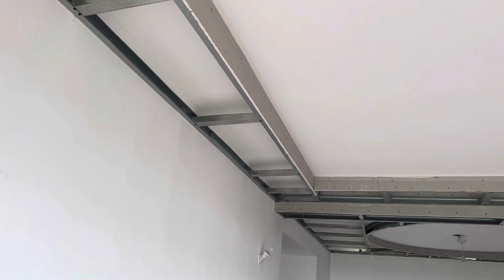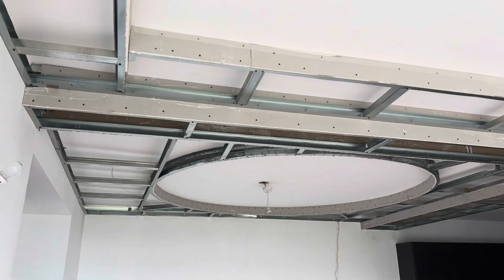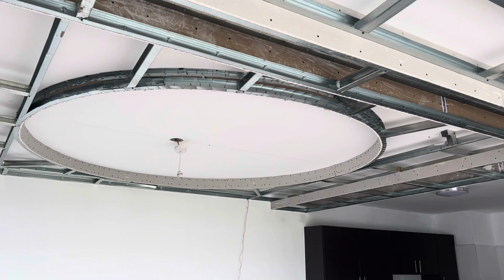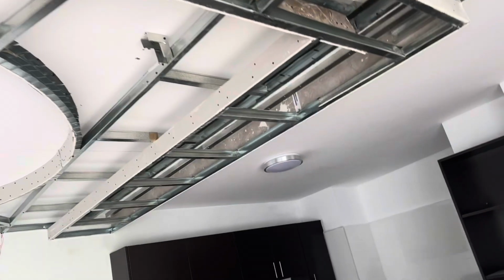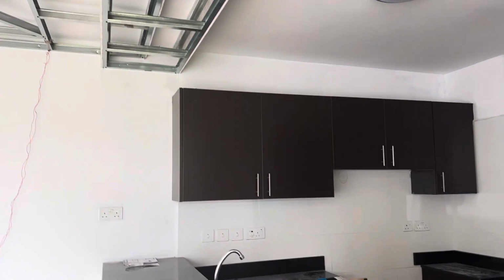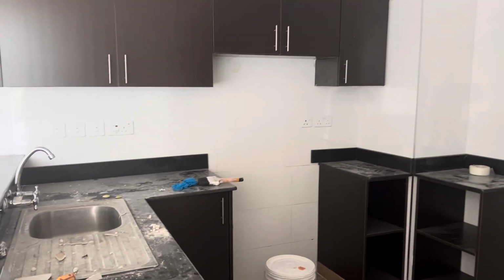I would also want to show you how we do the curves on the gypsum. Guys, I told you gypsum is very flexible. As you can see, we have done a curving here. When you want to do a curve, you just need to cut the steel into small bits, and then you can fold it. When you fold it, it gives you that curve.